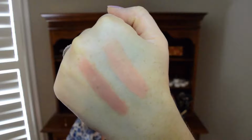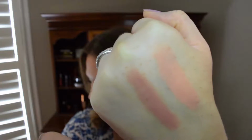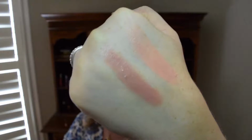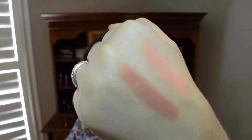And actually the reason I bought these is because I tried my sister's and I really liked hers, so I bought these for myself. Let me swatch these and show you up close. Okay, so this one is Sugar Wafer and this one is Snow Cap, and they're kind of a satiny finish, but they are creamy, but not too thick or anything. I just really love the formula.